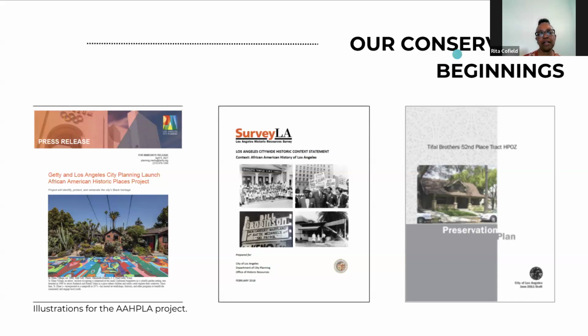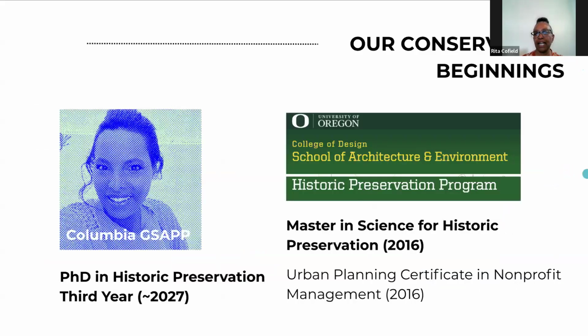And although the focus of AHPLA is on African American heritage, we see the project as an opportunity to rethink issues plaguing other underrepresented communities and heritages, and the barriers that prevent associated sites from being identified and designated. The hope is to tap into solutions that can be adapted and used as a model in other places locally and internationally. And I'll hand it over to Decca for her introduction.